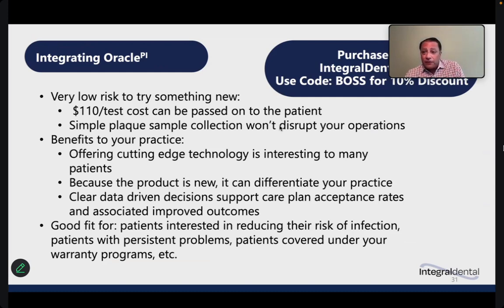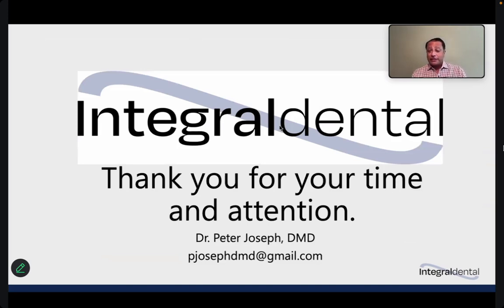I think if you're like me and you have a lot of implants placed in your practice, the longer you practice, the more implants you see because everyone else is placing implants as well. And when implants have problems, you're getting referrals for them. This is a way to differentiate yourself and market yourself as someone who's using the most advanced technology to offer the best outcomes, hopefully the least invasive outcomes, to your patients. So thank you for your time.